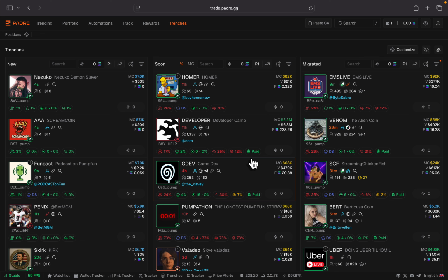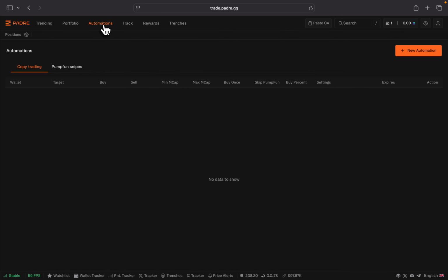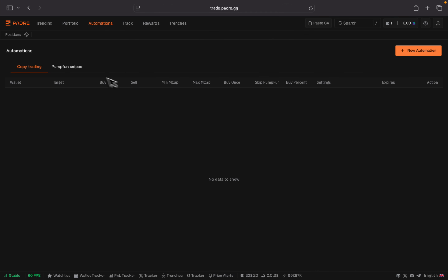Another thing that they offer is that you can set up some automations. For example, you can have some copy trades. You can set some wallets to copy trade. You can snipe some tickers. But here's the important thing. I don't recommend using Padre's copy trading feature. The reason for that is personally I stopped using TradeViz or Padre or any other tool for copy trading.